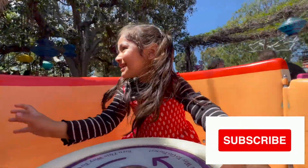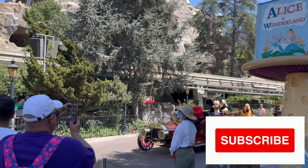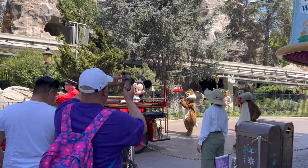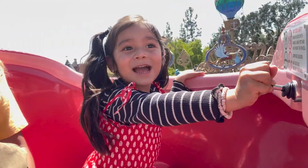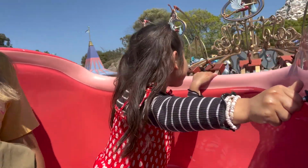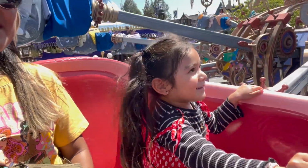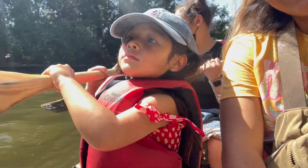We then headed to Fantasyland for some more rides. And we got to see the parade go by. And we got to ride Dumbo today. And then we went to Critter Country while Penny continued to nap.